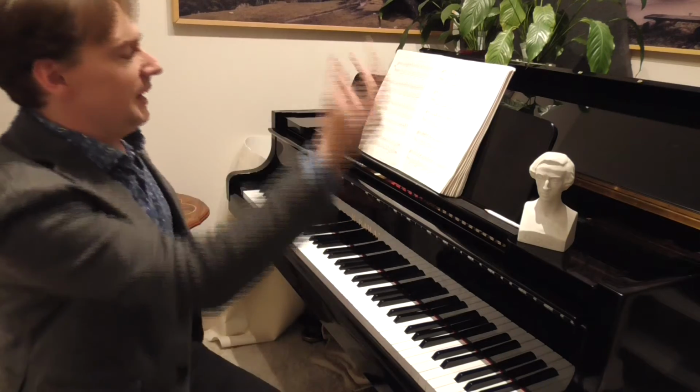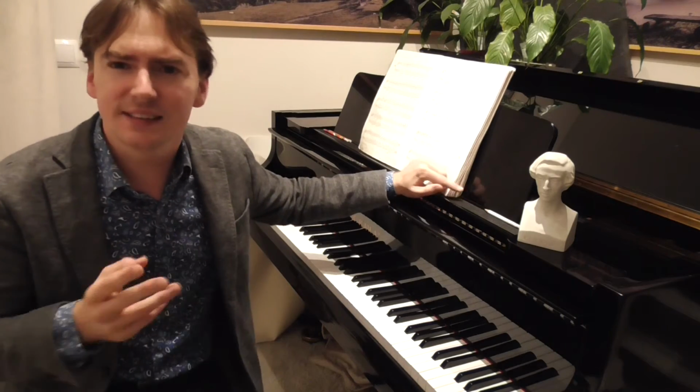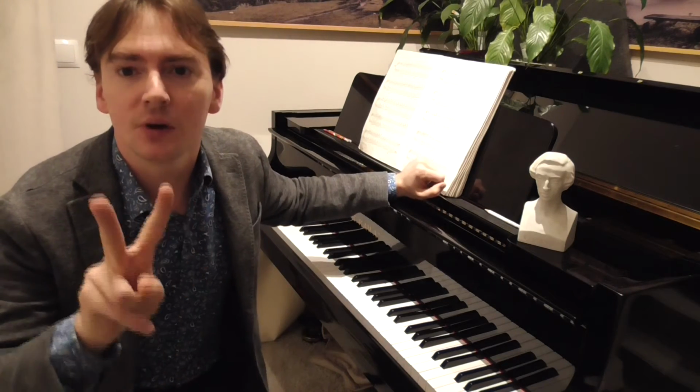Now we have part B, and I like to say that this etude has 2 different melodies. And now we have melody number 2.